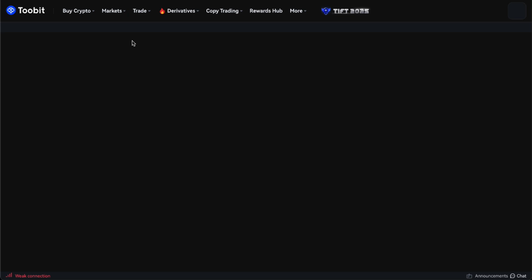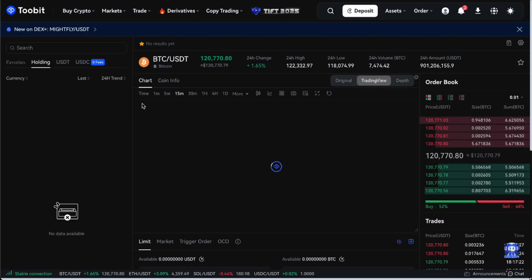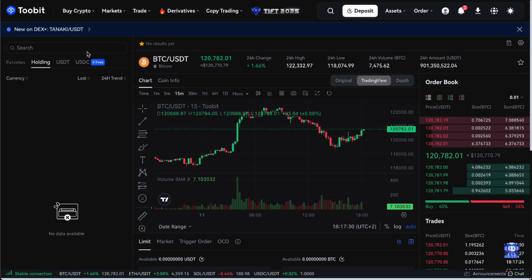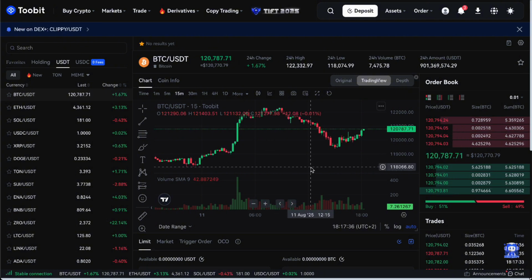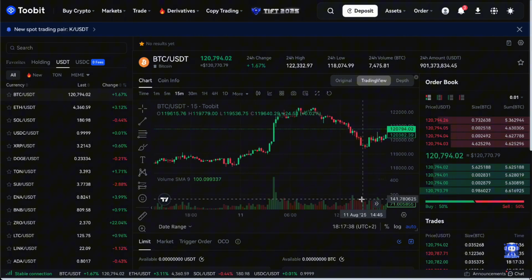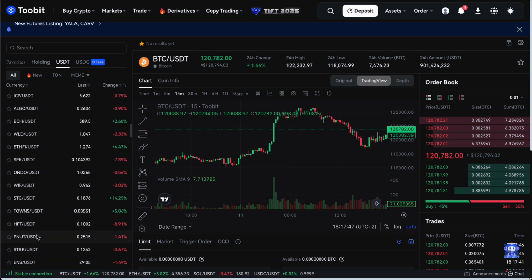You're exchanging one coin for another at the current market price without using leverage. This is the simplest form of trading, and it's usually where most beginners start. On Toobit, spot trading is a pleasure to use because the platform offers one of the widest selections of trading pairs in the market. Whether you want to stick to big established coins like Bitcoin and Ethereum, or explore smaller, more niche altcoins with higher potential volatility, you'll find them here.